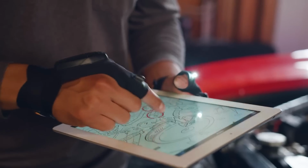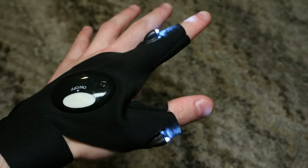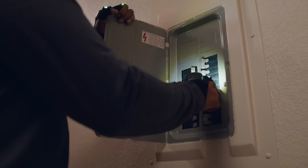They're also super comfortable. Each glove is powered by 2 batteries, and you just need to press the button to turn on the light. It's worth noting that there are many models of flashlight gloves available on the market, and some of them can be charged through a USB cable.